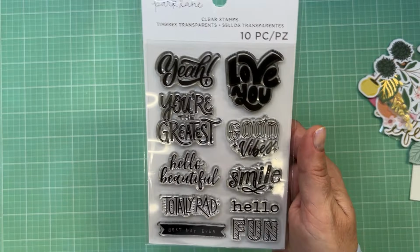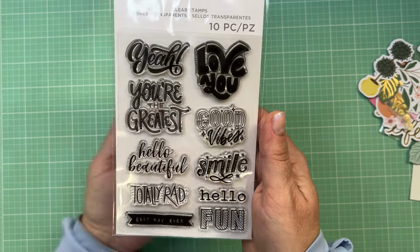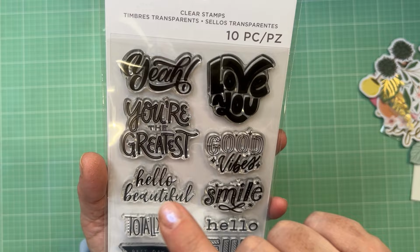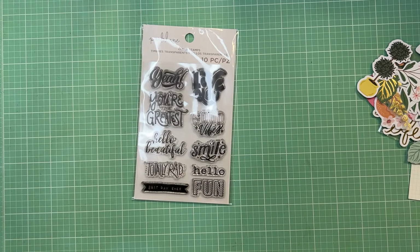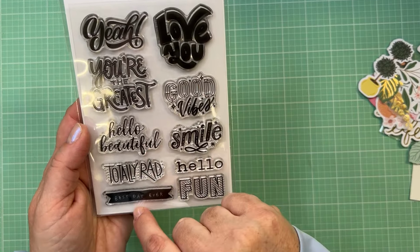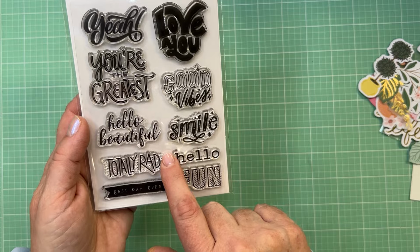This is a stamp set from their Park Lane collection. So it's kind of like the Joann's brand of paper crafting supplies. I bought this because I love the way this looks, and I have a lot of other stamp sets from different companies that I could mix in with this sentiment. So I have some jumping animals. So I feel like it would be fun for an encouragement card or a birthday card or something like that. So I really like this, but some of the other things on here are really cute too. They have a sort of retro, 80s feel. So I like a lot of these sentiments too.